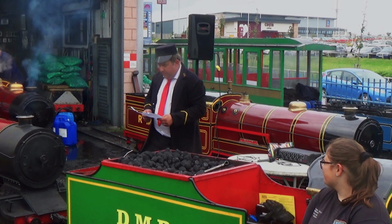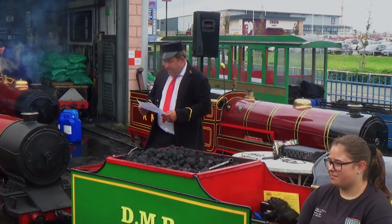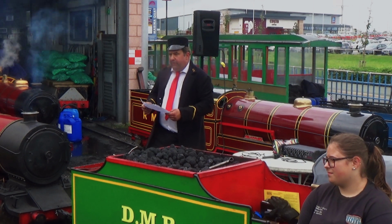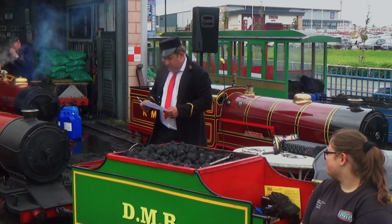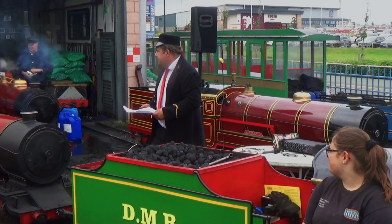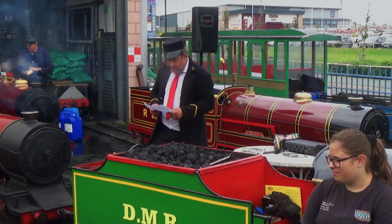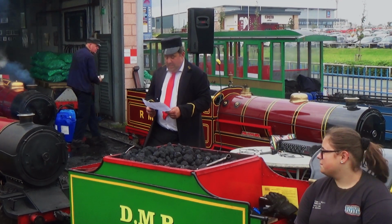Rhyl Miniature Railway is run by a team of staff and volunteers that are very small in number. We've never imagined that one day we'd hold an event with 6 of our own locos in steam. It represents the pinnacle of our achievement with all our team members helping to bring this about. And I am grateful for everybody here today that helped put this together. I'd also like to thank Rhyl Bid and the other charities and community groups that have supported us.